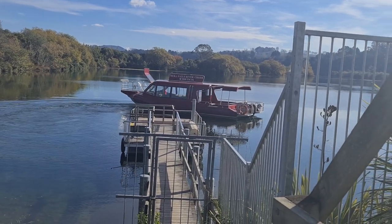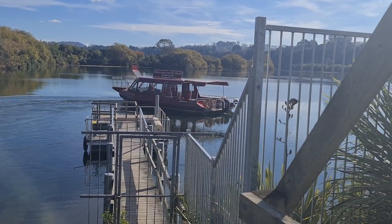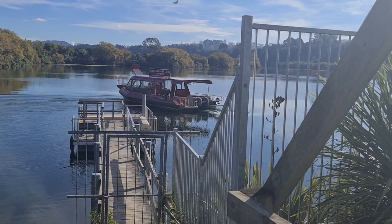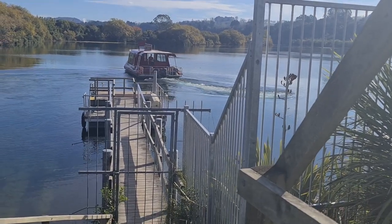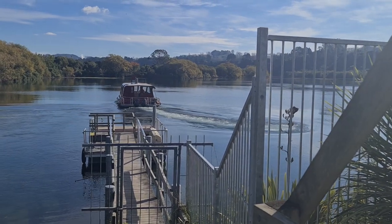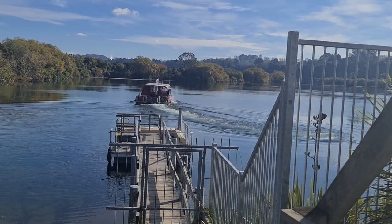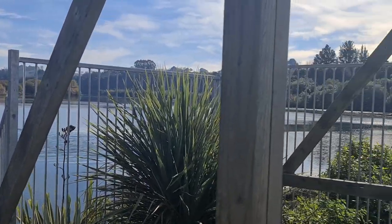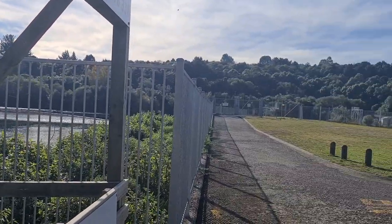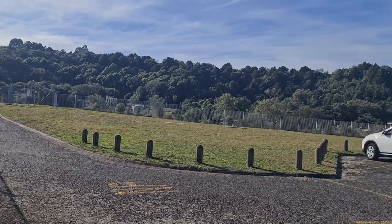If you're ever in Taupo and you want to go for a nice cruise up the Huka Falls River, and I mean a mild cruise, then this is definitely that option. And this is pretty much right next to the Aratiatia Dam, which is just over there.